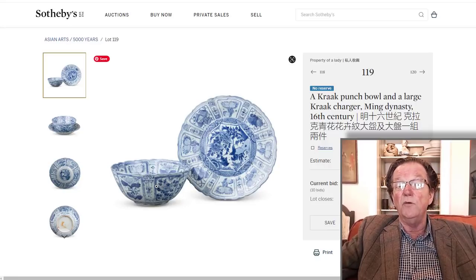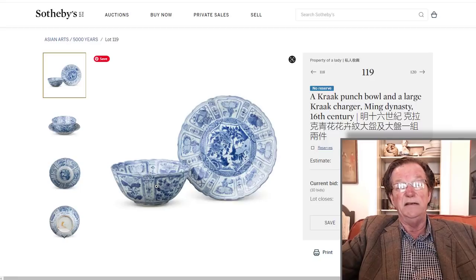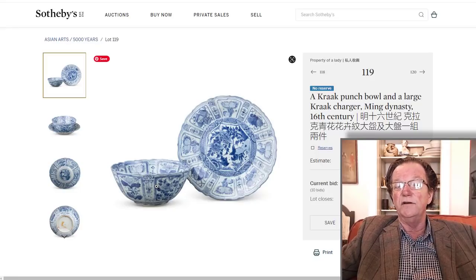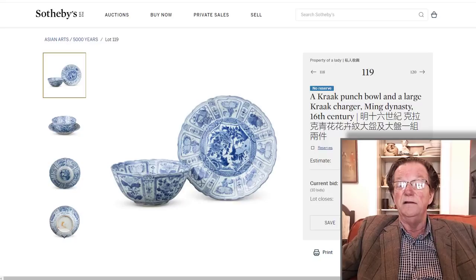And a couple of weeks ago, we saw a rather damaged Wanley bowl this size, about 14 inches wide, sell. And as I recall, it brought around $3,000 or so. So one that's perfect, and this one doesn't have any repairs that I can see. You want to call and check. With the charger, it's estimated at 4,000 to 6,000 euros, with an 800 euro current bid. There are 10 bids on this so far. It should do pretty well.